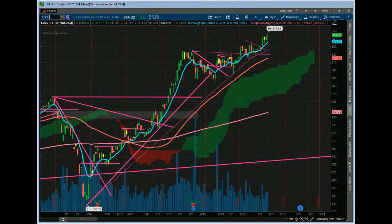Lululemon. Lulu can move when it's ready. So it did give this nice inside day up right here, out of the triangle. Now it's just kind of slow drifting its way up right here. Fresh all-time high, so that's a good thing. Let's see if we can continue to move on that one.